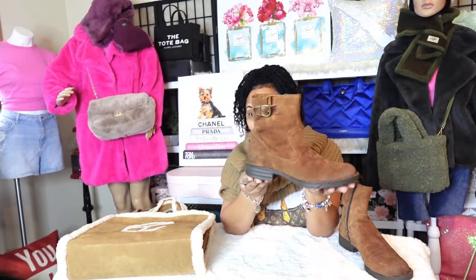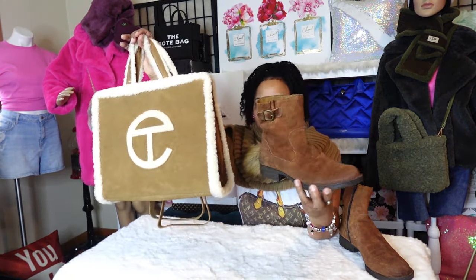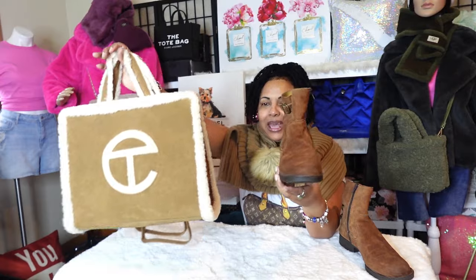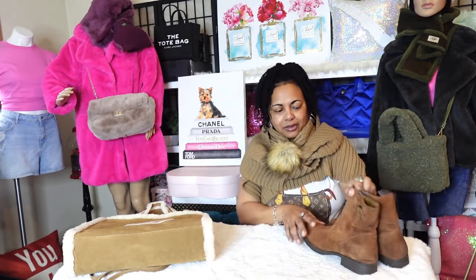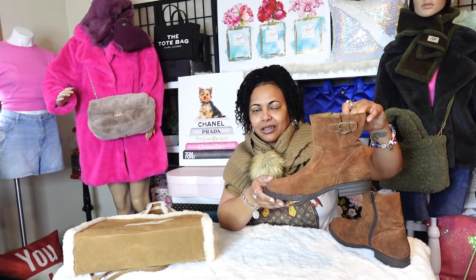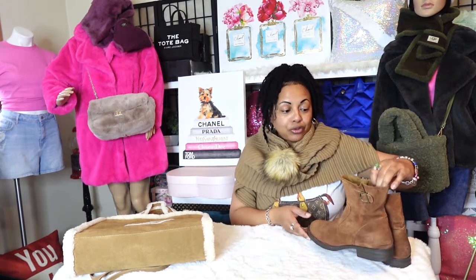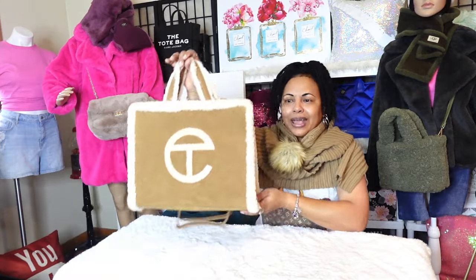So here are my Born boots, you guys, and these are so nice as well. And this, you see, will look so nice with this bag in the chestnut color. The Born boots are so nice as well. So chestnut, it's nice to add chestnut to your collection, natural colors, it's just nice to add to your stash every year with what you're doing with different items.